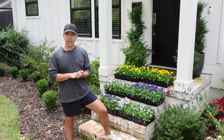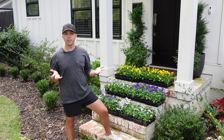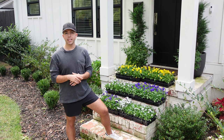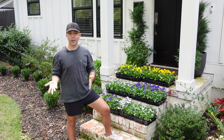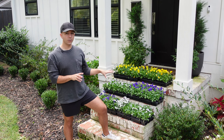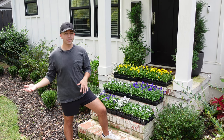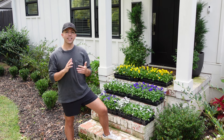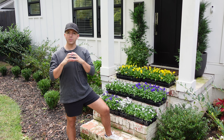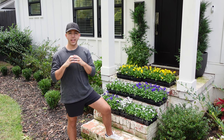I want to point out the difference between violas and pansies, because those are the two annuals that we tend to see go in the ground and in containers this time of year. We have never grown violas in the ground before. We have always done pansies. When you grow pansies, you get fewer flowers, but you get a bigger flower, so it's that big, nice, impactful flower.